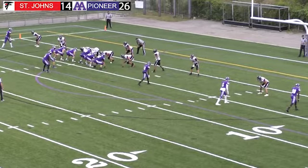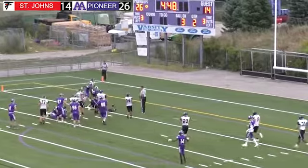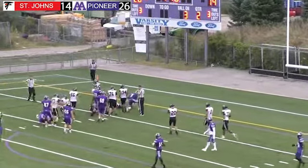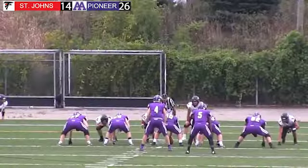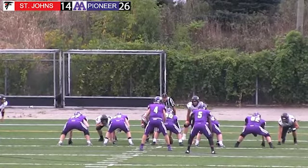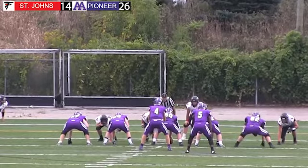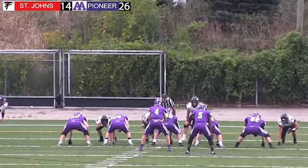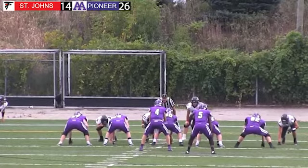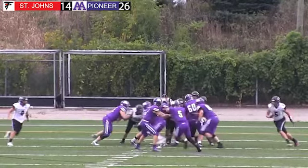Easthope offset and hands off to Atkins. And he is right at, and they're going to call him just short, as he is inches short. But they'll mark him short. 2-point conversion falls mere inches short, but Pioneer's still with the 26-14 lead here with 4:48 left to go in the second quarter.